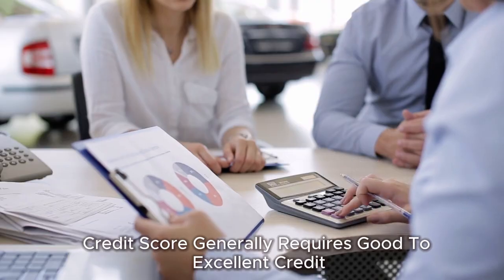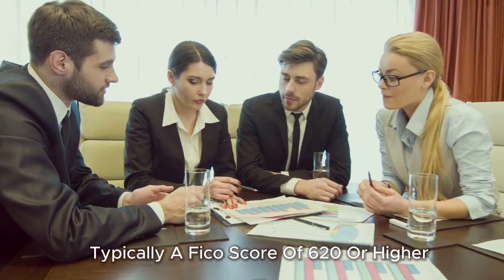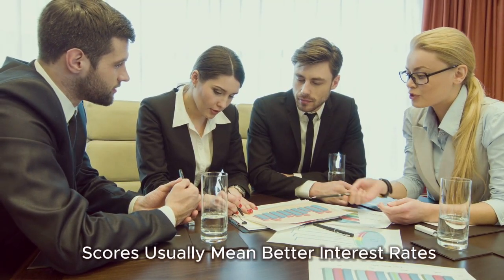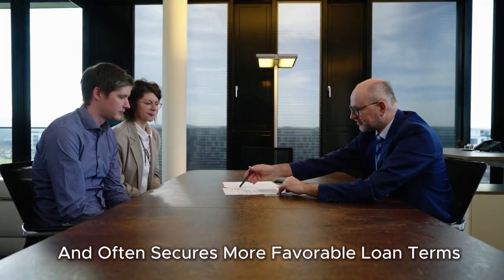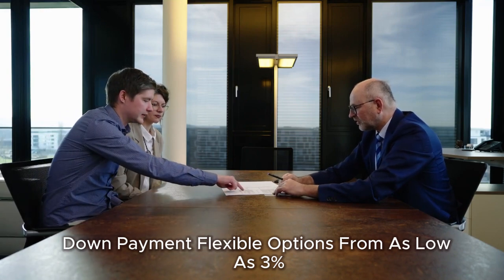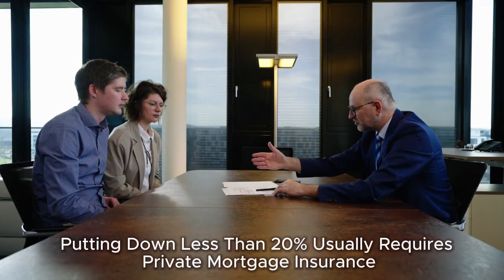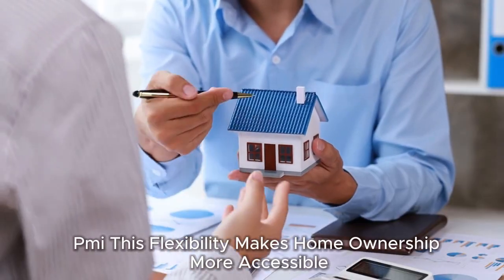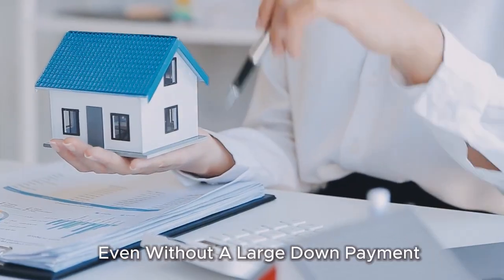Credit score: generally requires good to excellent credit. Typically, a FICO score of 620 or higher. Higher scores usually mean better interest rates. Strong credit demonstrates reliability and often secures more favorable loan terms. Down payment: flexible options from as low as 3%, 5%, or 10%. However, putting down less than 20% usually requires private mortgage insurance, PMI. This flexibility makes home ownership more accessible, even without a large down payment.